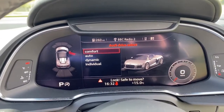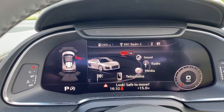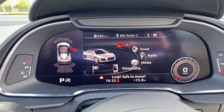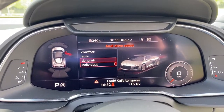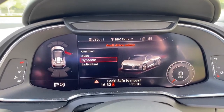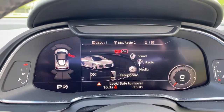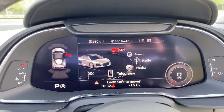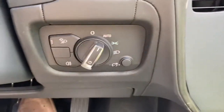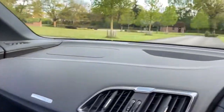So drive select, that means you've got comfort, auto, dynamic. I don't know if you heard that, but as soon as I go to dynamic mode, the valves in the exhaust open, and they make the car sound more throaty. They open the exhaust valves earlier, they change the gearbox and the engine mapping, so it has a more sporty drive. You can have auto or comfort, as you can see. I'll leave it in comfort for the time being. Okay, so very nice and easy to use. Your lights are down there on automatic, as you can see. A very nice, easy car to drive.